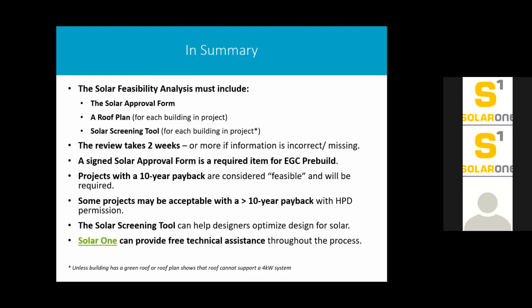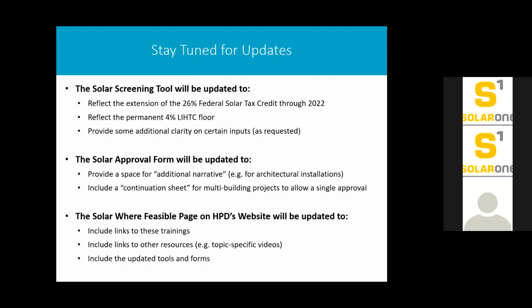Last slide is stay tuned for updates. We've noted that the solar screening tool will be updated very soon. This will reflect the extension of the 26% federal solar tax credit, which has been extended through 2022. It's going to reflect the change to the 4% LIHTC floor, which has been fixed, and some additional clarity based on some suggestions from the people we've worked with and who've used the tool.